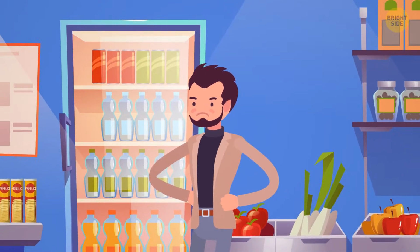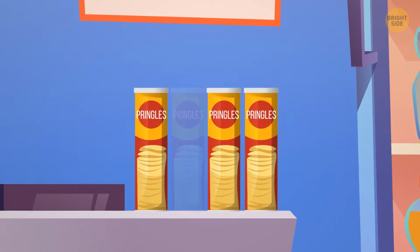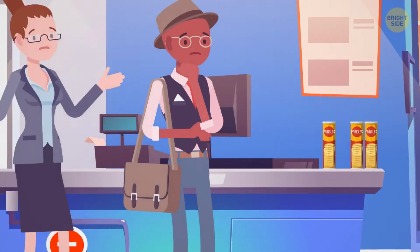While you're at the supermarket, you manage to prevent another theft. One of these people was about to steal some Pringles. Can you figure out who?